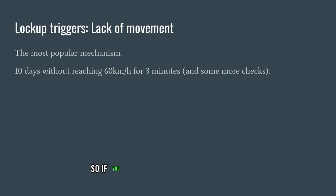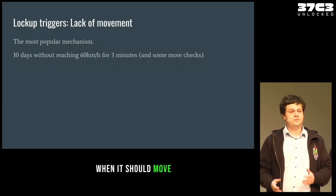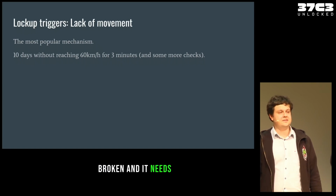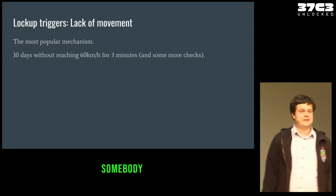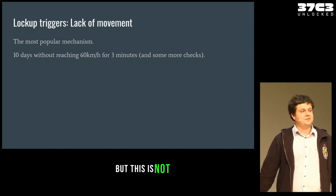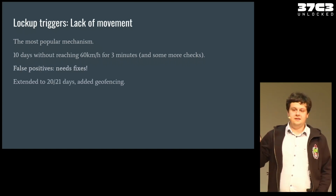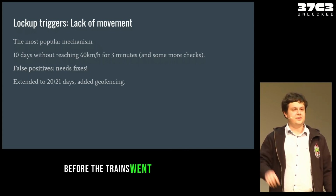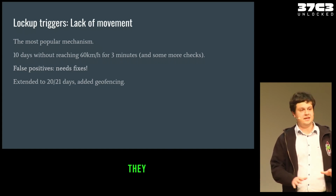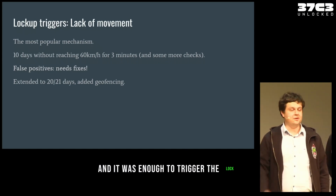So you may ask yourself a question, when the train doesn't move for 10 days when it should move 20 hours each day. Probably either something is broken and it needs servicing, and somebody has to do that servicing, or it's not used. But this is not really a case, except for a few cases. For example, before the trains went to the workshop to get serviced, they were just withdrawn from the service. They waited a few days at the side tracks, and it was enough to trigger the lock.